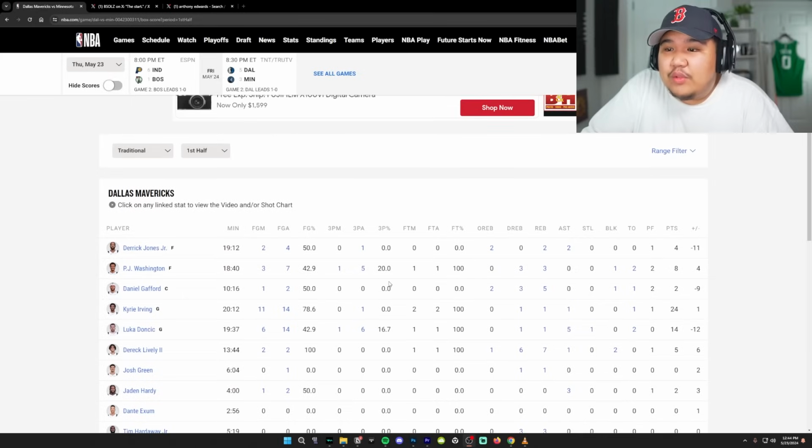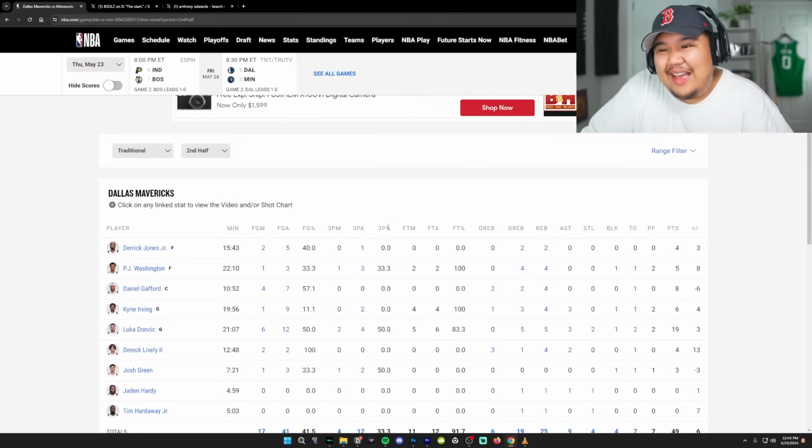So in the first half, going 11 of 14 from the field without any 3-pointers, that was crazy. Tough finishes at the rim. Kai was on one. In the second half, though, that was not the case. Because Kai was 1 of 9 from the field. He did hit 4 free throws. He did get 4 rebounds. He did get 3 assists.